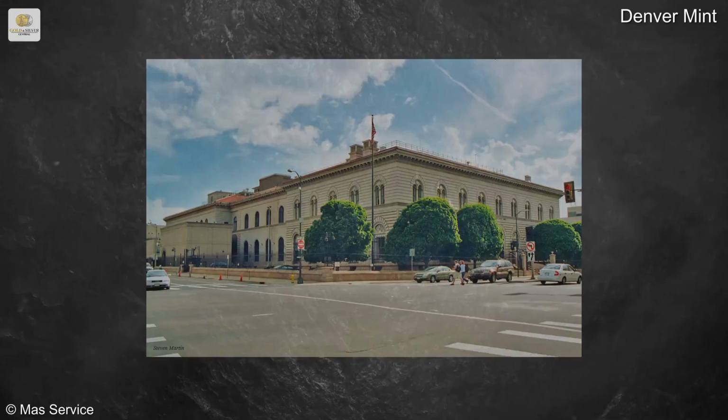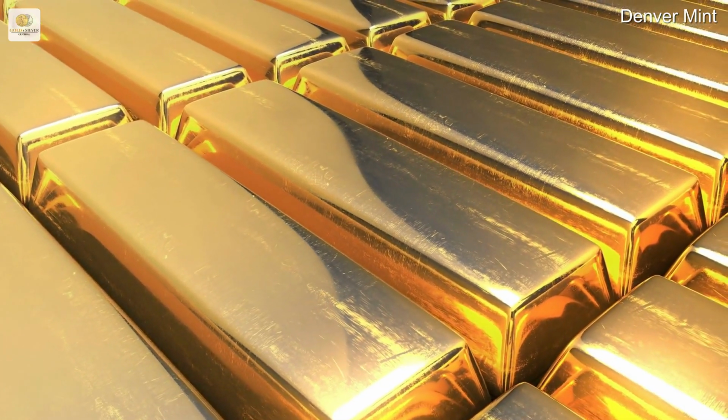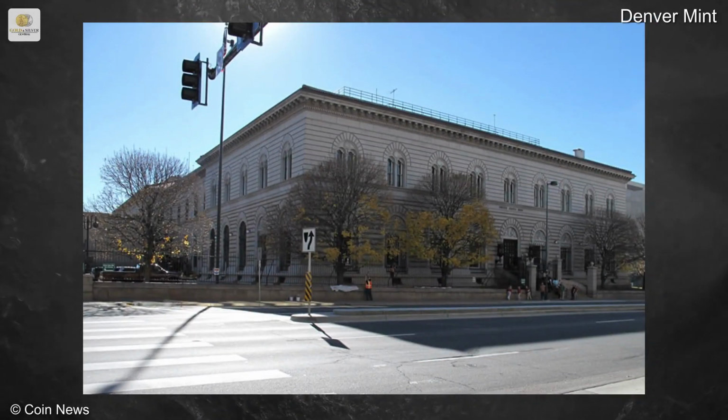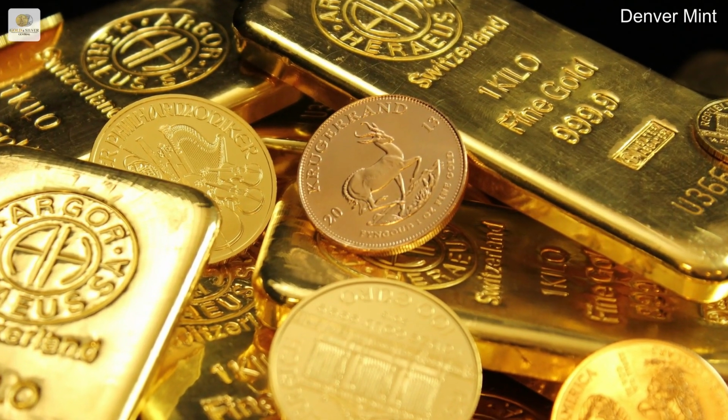The Denver Mint. This place is the goldsmith of the Rockies. This is where raw gold gets a glow-up and turns into shiny coins and bars. Since 1906, Denver Mint has been in the business of turning gold into cold, hard cash.